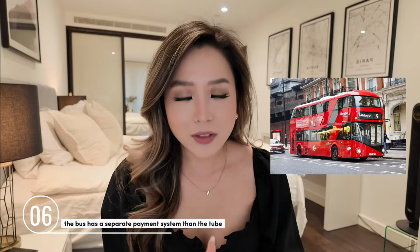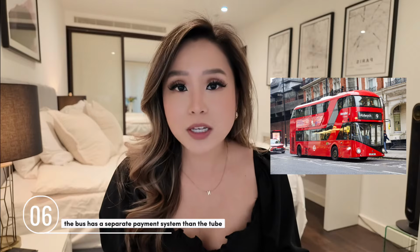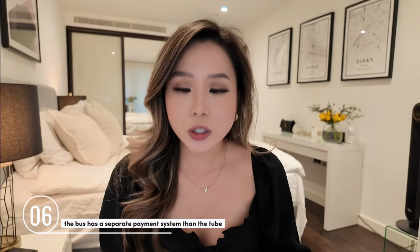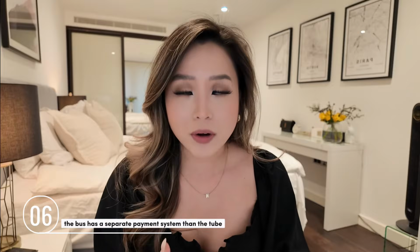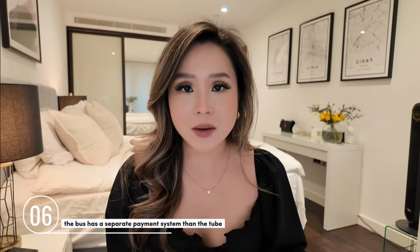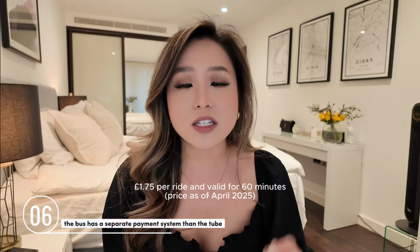The bus has its own system, even though it is still obviously considered public transportation. The daily cap that I talked about only includes the tube, the DLR, and the overground. It does not include the bus. The bus is its own different system. It will be £1.75 per ride.